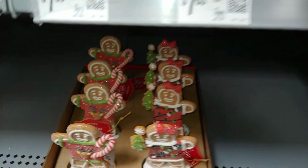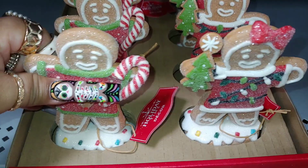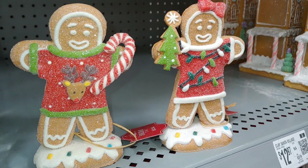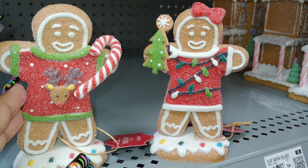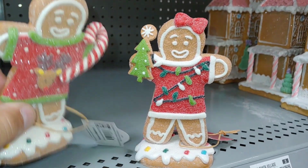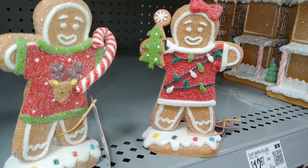And then they have these little gingerbread people right here. So cute. There's the boyfriend and the girlfriend, Mr. Handsome and I. And look, I want to take them out so you can see the sprinkles. And these cuties are $5.84. He was holding a candy cane, with a little reindeer on his sweater. I love the little sprinkles. And then she has Christmas lights wrapped around, or is about to Christmas light their gingerbread Candyland home. She's holding a Gingy Christmas tree. So cute. I love their smiles. And these are $5.84. I don't know if I mentioned that. Mr. Handsome distracted me with his handsomeness.